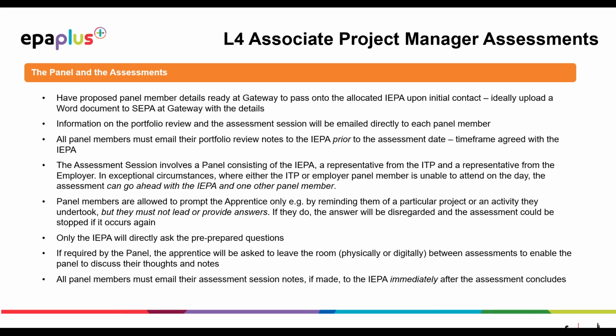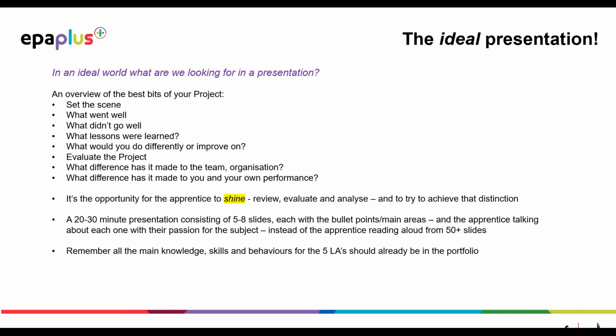And then once we get to the end of it, if the panel feels there's a need, the apprentice will be asked to leave the room, and that will depend on whether it's face-to-face or online, digitally or physically. They will be asked to leave the room between the assessments so that the panel can discuss their thoughts and any notes with the assessor. And then after the assessment session has finished completely, any notes that the panel members have made should be emailed immediately after the conclusion to the assessor. Okay.